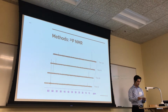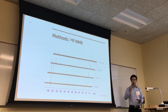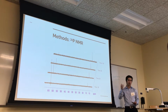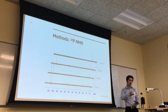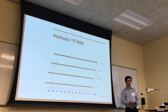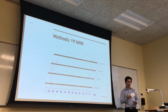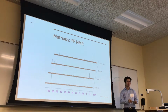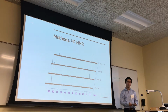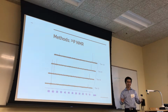Here is an NMR graph. Basically, in our tests, we would take a 1 gram vial, just a small vial. We would add in the beads, the hydrogen peroxide, the pesticide, and a solvent, in our case acetonitrile, and mix this all together. These were extremely small amounts. I was using 5 to 10 microliters of diazinon, so that's 5 to 10 millionths of a liter. So there was no danger here.